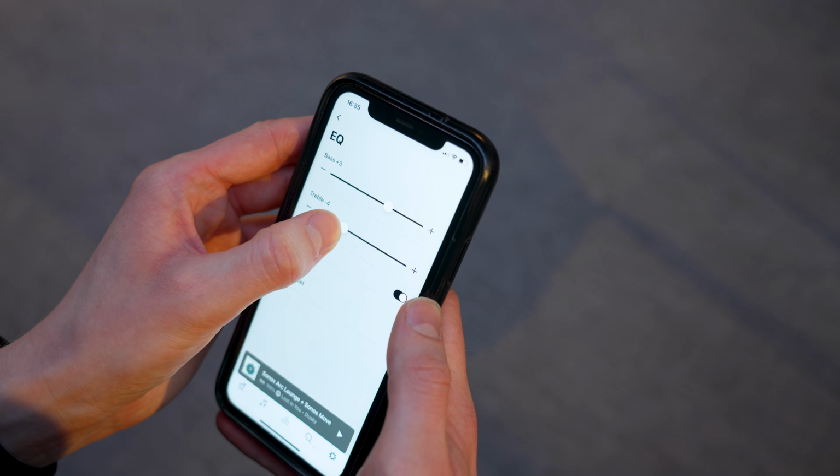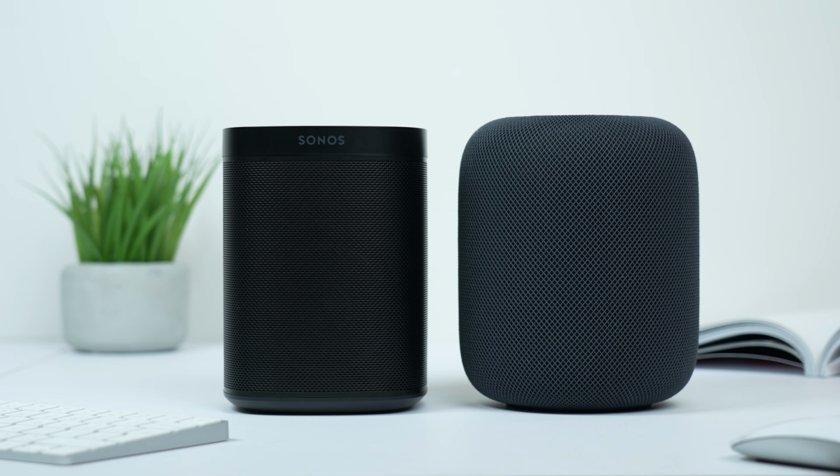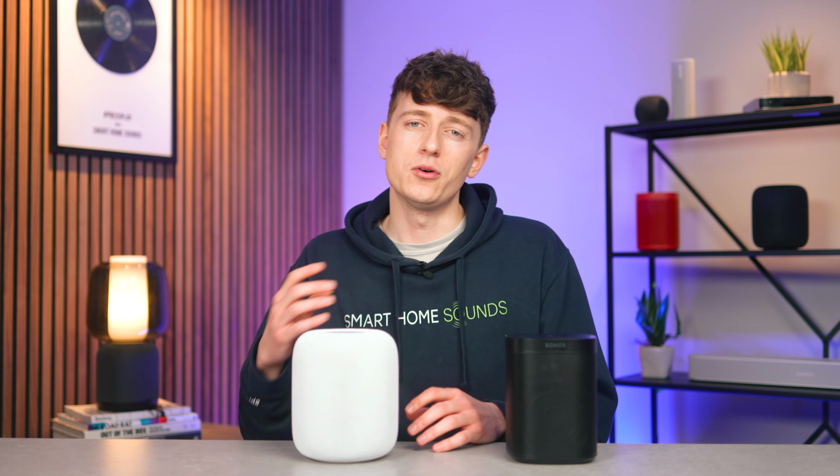So, which speaker do we think comes out on top? Well, as always, this is the time for you to let us know down in the comments which ones you go for. Hopefully this review has helped you make up your mind either way. For me, I think the HomePod 2 is a decent option for Apple users with Apple Music, who are happy with Siri, and who are looking for an impressive, punchy speaker with great bass. I think there will be a lot of HomePod mini users who also have been waiting for this speaker to come out to level up their audio.